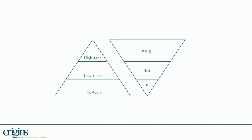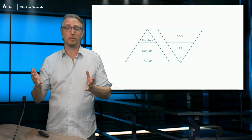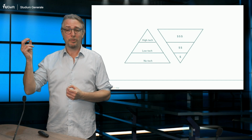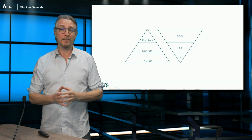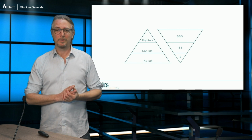Let's look at orientation. Let's look at isolation. Let's look at all these free measures which cost no money at all. And when we've done that properly, the amount of money to be spent on technology will be less than if we had started off with that. And I see a lot of architects that still do this.